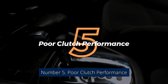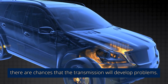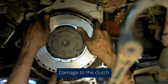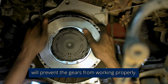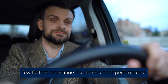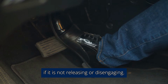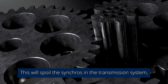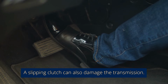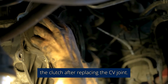Number 5. Poor clutch performance. If you replace the CV joint on a bad clutch, there are chances that the transmission will develop problems. The clutch makes up an integral part of the transmission system. Damage to the clutch will prevent the gears from working properly. This can extend to causing complicated issues with your transmission. However, a few factors determine if a clutch's poor performance will affect the transmission. A bad clutch will only cause transmission problems if it is not releasing or disengaging. This will spoil the synchros in the transmission system, causing a misalignment of gears. A slipping clutch can also damage the transmission because of the amount of heat that is generated. This makes it essential that you inspect the clutch after replacing the CV joint.